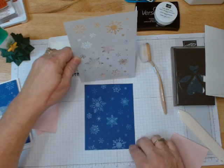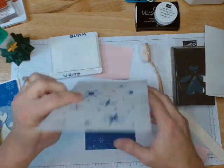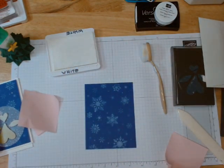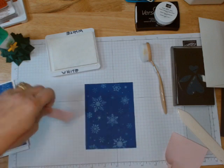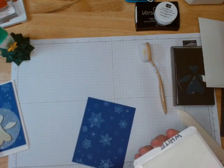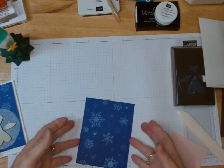Okay, so there's our reveal. We have some light ones. We have some brighter ones. I like that. I don't want them all to be the same because to me, everything being the same is boring. So I'm going to put this off to the side and let it dry for just a little bit. Let's close this up because you know I'll put my hand in it if I don't close it up. We'll put that off. We are done with the white ink.